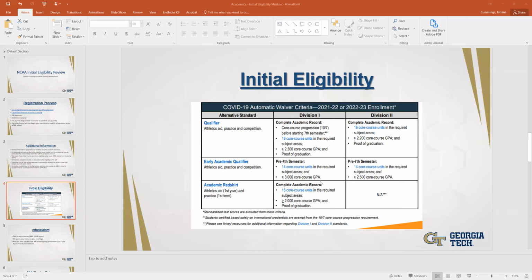And what I mentioned before, as far as an academic redshirt: you're meeting all requirements, but you're not meeting the 10-7. If you're unable to meet the 10-7, the best you can get is an academic redshirt, and that allows you to receive athletics aid for the year and then practice your first semester. In order to practice the second semester, I believe you need to pass at least 9 hours in your first semester. But I always stress you definitely want to be a qualifier, because basically all institutions, that's what they look for.